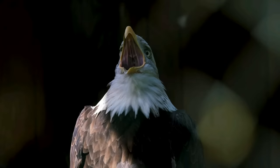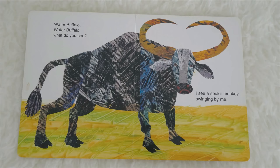Water buffalo, what do you see? I see a spider monkey swinging by me. This is a water buffalo. This animal is a water buffalo.